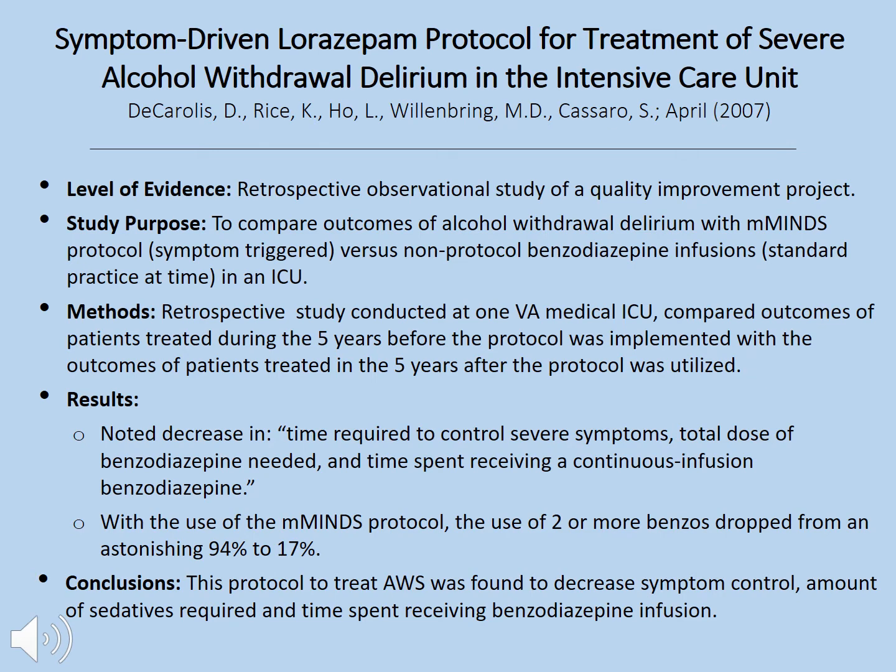The results that they found were all pretty good. So, a decrease in time required to control severe symptoms, a decrease in the total dose of the benzodiazepine needed, and also a decrease in the time spent receiving a continuous infusion. So, all things decreased, all beneficial to the patient to not be on these medications as long as possible, and a decrease in the time required to control those severe symptoms is important for the patient.